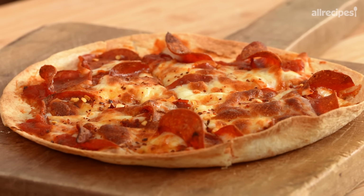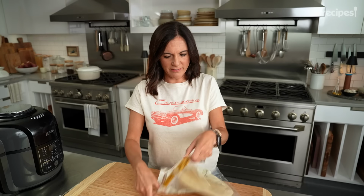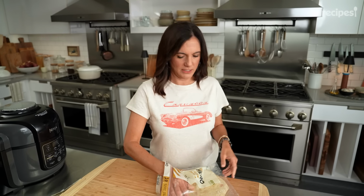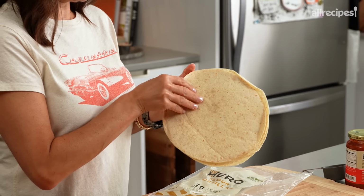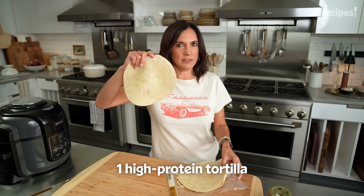TikTok taught me this one, the Air Fryer Tortilla Pizza, and you can make this high protein. This is the perfect one that the kids can make after school. And what I like is that it gets crispy on the bottom. In case we haven't met, I love a pizza with a crispy crust. So each one of these tortillas, you can find like the low carb or high protein. These have 7 grams of protein for each one.